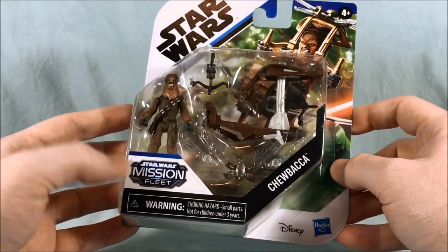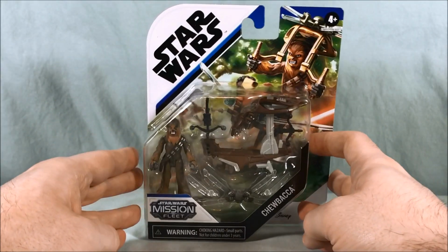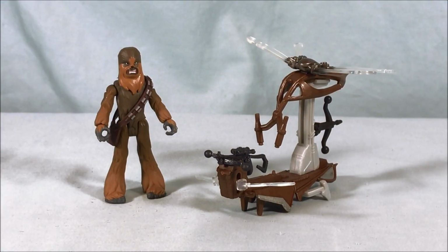Otherwise, yeah, I've been digging Mission Fleet so far. Definitely trying to find more of it. So, I'm going to go ahead and get Chewbacca out of the packaging here, and we'll take a closer look.